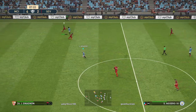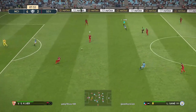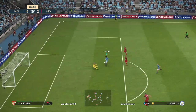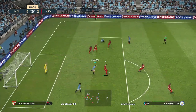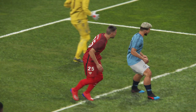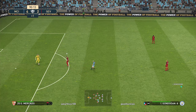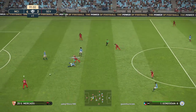Banega. Mercado. Ah, he's given it away. Sané is on his own. It's a brilliant interception. And the whistle has gone for a reckless challenge there. Mercado. Kjaer. Mercado.